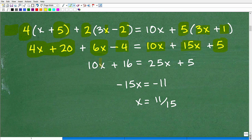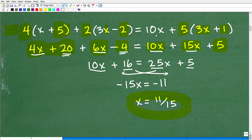Now, the next thing you want to do is combine like terms. I have 4x and 6x is 10x, and I have 20 and negative 4 is 16. Then over here I have 10x and 15x is 25x, and then I have my 5, okay? Now, I can go ahead and move my variables to the left-hand side and my numbers to the right-hand side, and I end up with negative 15x is equal to negative 11. Then I can divide both sides of the equation by negative 15, and I end up with x is equal to 11 over 15.